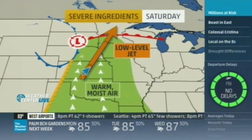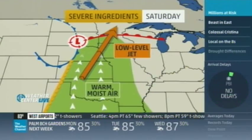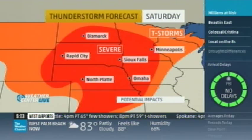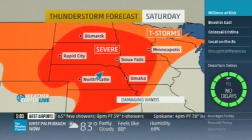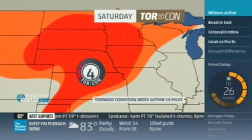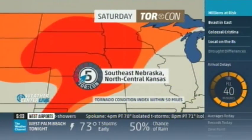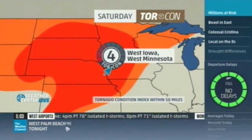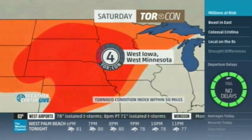A low-level jet just above the surface, about 60 miles per hour. So the turning of the winds with height there will give some tornadoes, and the mid-level winds also coming in. So South Dakota, Nebraska, Kansas, you'll have a severe weather threat all through that red shaded area. And I've given a Torcon of 5 there for southeast Nebraska, north central parts of Kansas, and even some 4s there for parts of Iowa and Minnesota. So could be a pretty stormy, dangerous day there on Saturday.